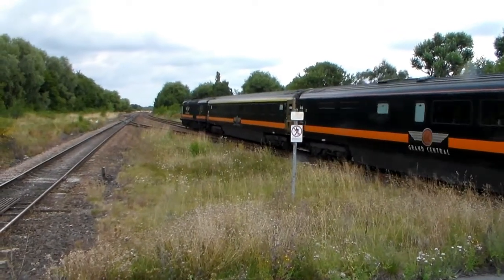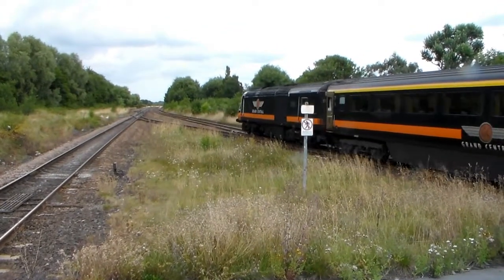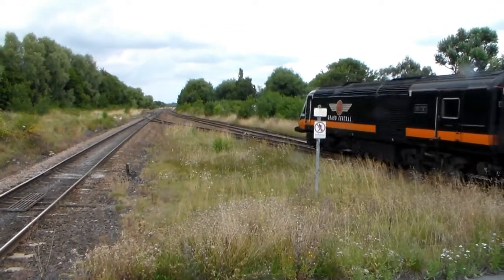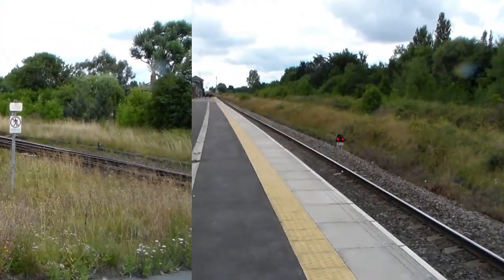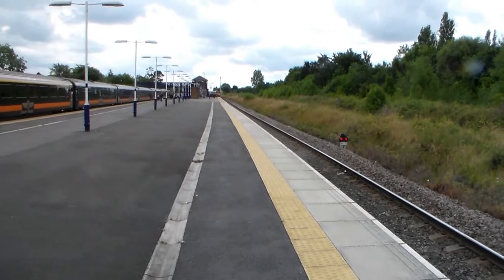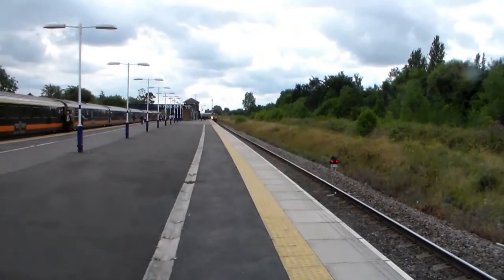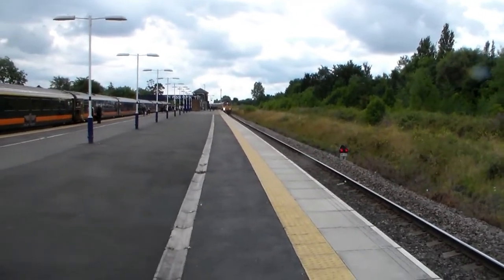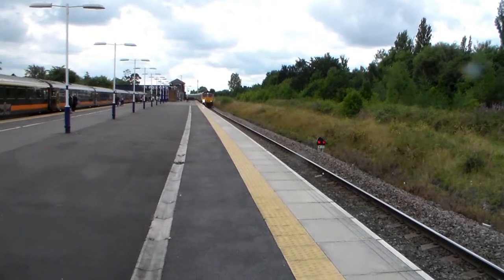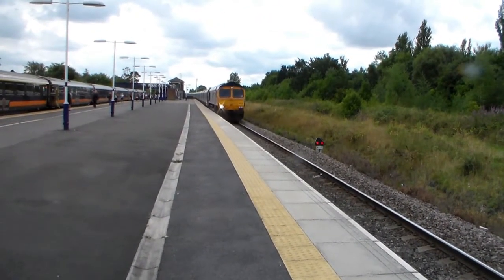You'll get this in two separate. Yeah. And now just coming through the station, GB Rail freight train from Doncaster Decoy to Tyne Dock, running about 20 to 25 minutes early, and it's 66728.